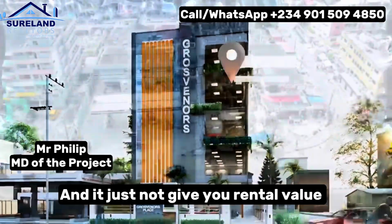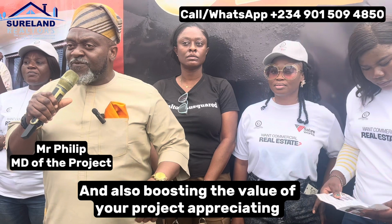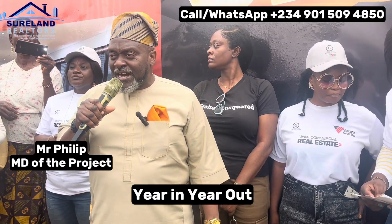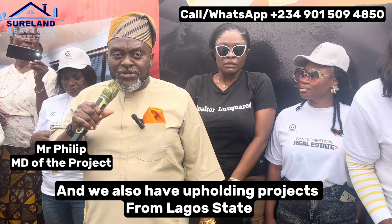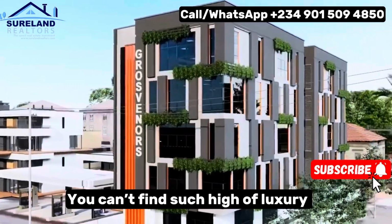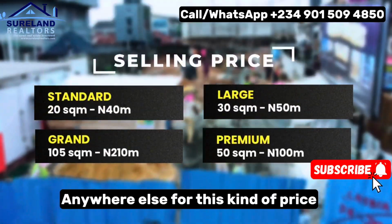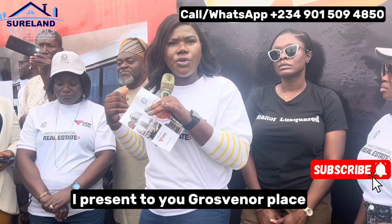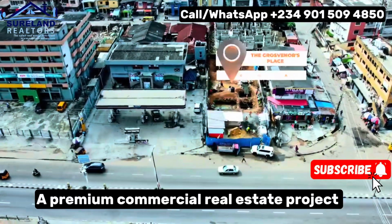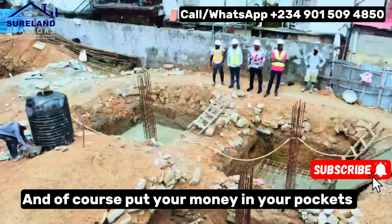Prime location, and it not just gives you rental value, but also the value of the project is appreciating year in, year out. We also have the golden projects from Lagos State, everything is verified. You can't find such height of luxury anywhere else, especially for this kind of price. I present to you the GROSVENORS PLACE, a premium commercial real estate project that offers value for your investment and, of course, puts some money in your pocket.